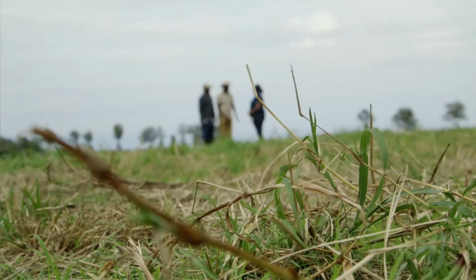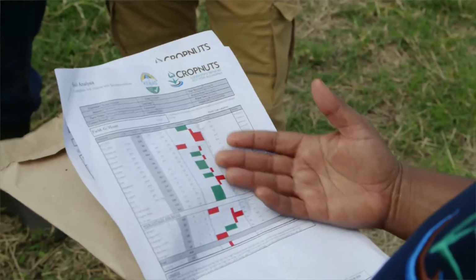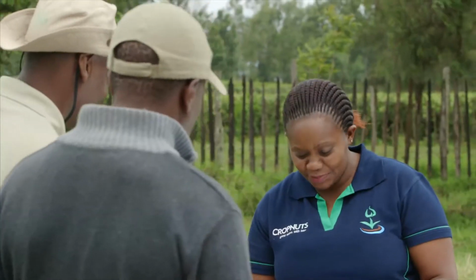So how can he know there's a problem with his grass? Only by soil testing. And you've done that, haven't you? Of course we have. Let's see the results. Is it good news? There is always good news and always bad news. Which one do you want to hear first? The bad news or the good news first? Good news. The good news is his soil is not that badly off. Yeah. Now he's happy.